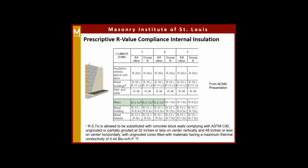If you have a partially grouted wall, that means vertical reinforcing no more often than 32 inches on the center, and horizontal reinforcement no more than every 4 feet. And then the cores are filled with foam that meets the 0.44 BTUs, etc. And by the way, there's lots of them out there. Loose fill will meet that requirement, as will most of the foams that are used. Then I need no external insulation.